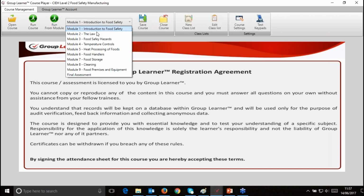Within each of the modules as well, there are refresher type questions, and again, that's to get the trainees used to using the keypads, and also giving the trainer or facilitator real-time access of the understanding of the group, with a view when they get to the final assessment again that the pass rates and that their knowledge has somewhat increased, and increases the pass rates on that as well.